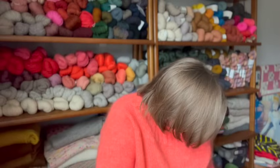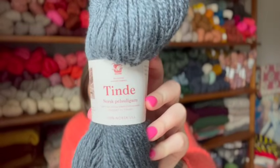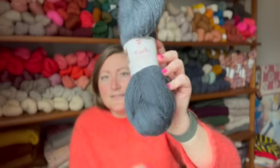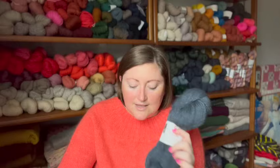And I am knitting this out of some yarn that I got from Norway. So this is the Hillesvåg Tinda. Come on, there we go. And this is in the blue-gray colorway, or the blå-grå, which is just fun to say. I got 6 skeins of this, and I'm gonna be pretty spot on.